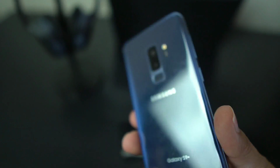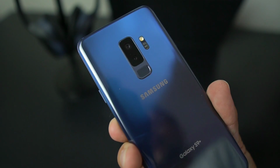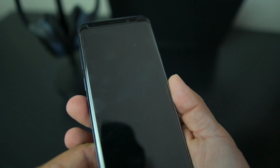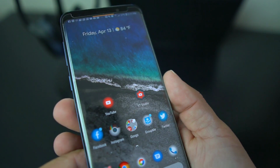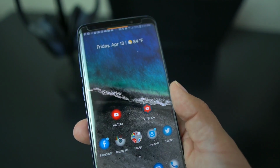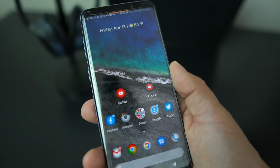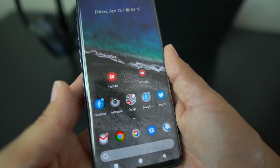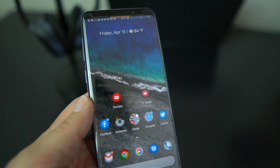Now, on the back, you got that rear fingerprint scanner. Like I said, I use the fingerprint scanner. For me, it's fast. I enjoy it. No problems, no issues with me. You also have the intelligent scan and the iris scanner. I really don't use those, so for me it's not really an issue, but you have that feature if you need it.